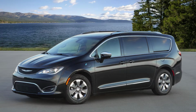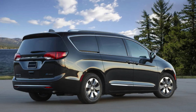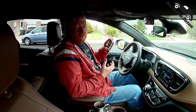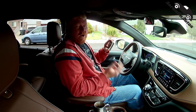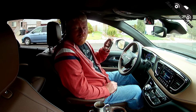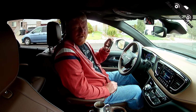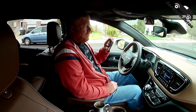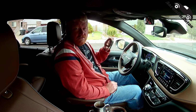This is definitely the most premium of minivans as far as I'm concerned. Very, very well done. Drives really well, looks really good, lots of versatility, and then you have 20-odd miles of all electric range and a plug, you can plug it into the wall. Highly efficient van, rated at 82 mpg equivalent. Most of the time you're going to get somewhere around 30 miles to the gallon. That should be about your average.